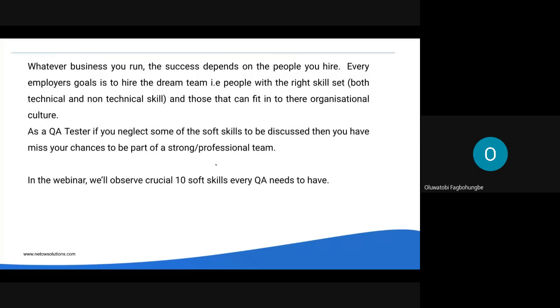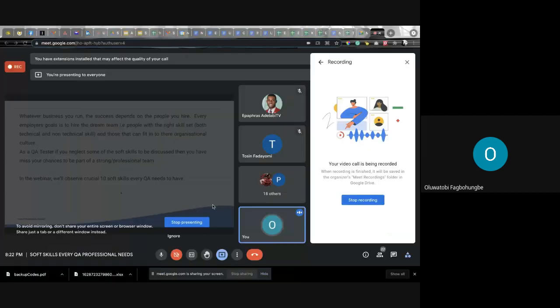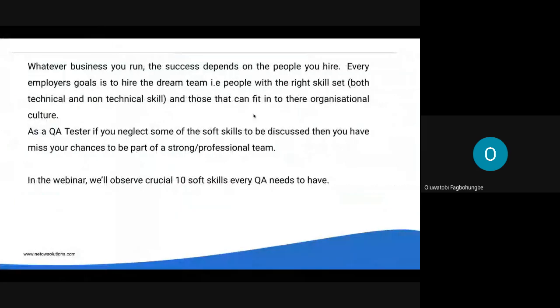The intro here says, whatever business you run, the success depends on the people you hire. And who are the people? The employees, the QA testers, the developers, the UI/UX designers, the project managers. Every employer's goal is to hire the dream team, that is, people with the right skill set, both technical and non-technical skills, and those that can fit into the organizational culture. So as a QA tester, if you neglect some of these soft skills to be discussed in this session, you may miss out on being part of a strong professional team. So like I said, in this webinar, we'll be looking at the top 10 soft skills every QA professional should have.